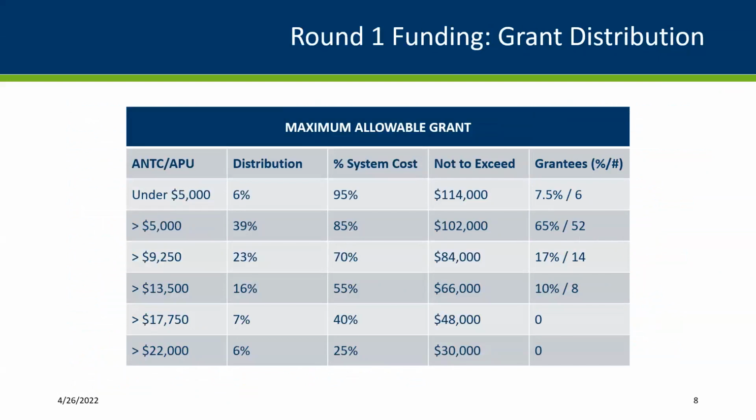The school funding per statute for the grants was based on financial need. So many of the projects that were approved to apply for the full grant application were in these higher tier brackets. This chart is showing the value of the grants, which is 95% with a maximum of $114,000. The new column in here, if you haven't seen this, is the distribution one. That's showing the distribution of school districts for the entire state of Minnesota across these different values, the ANTC over the APU values.